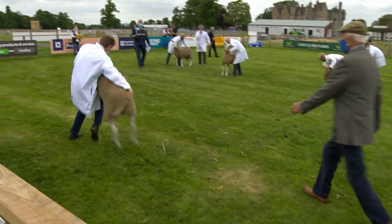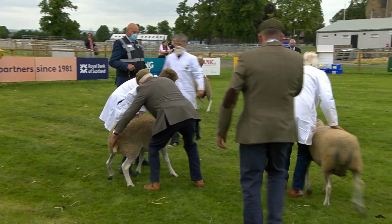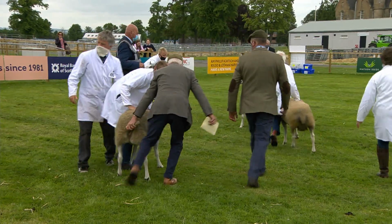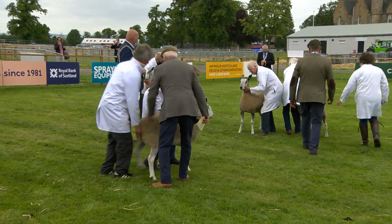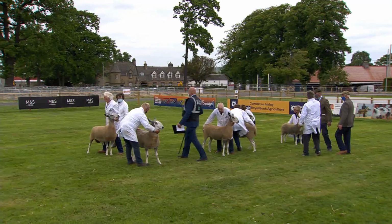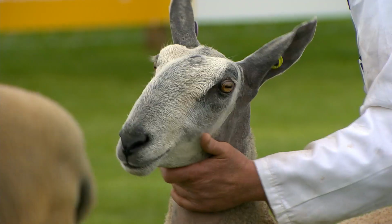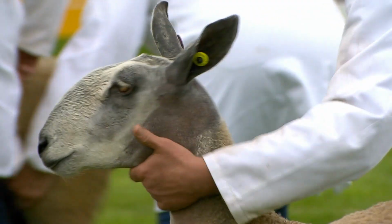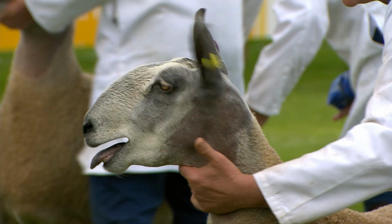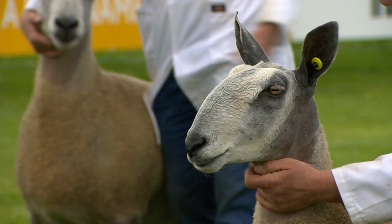Getting them lined up here for our judge Rodney to pick his female champion, and I was just discussing with Rodney before, and he said he feels his work's definitely cut out for him. He's not got a clear cut choice here for his female champion or his male. It's just the three that he has to pick from. He would happily take any one of them home, I would say.